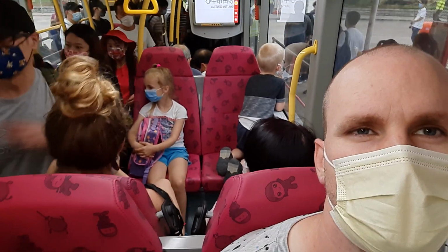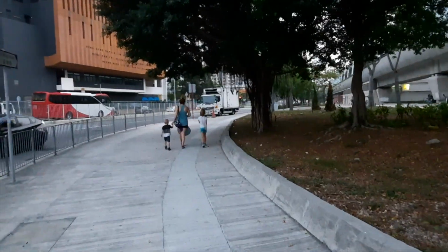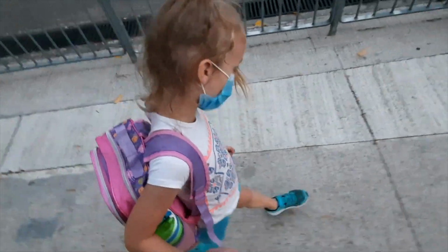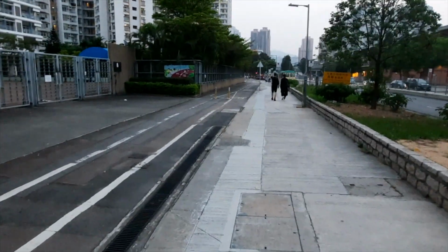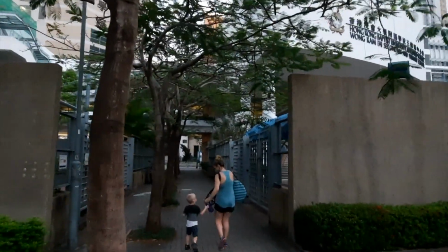After our tasty fish and chips, we hopped on a bus and rode back to Shek Mun, and here we are walking back to the school. Sienna did lose her tooth that night. I have some clips of that, and then I also have some photos of the rest of the week.